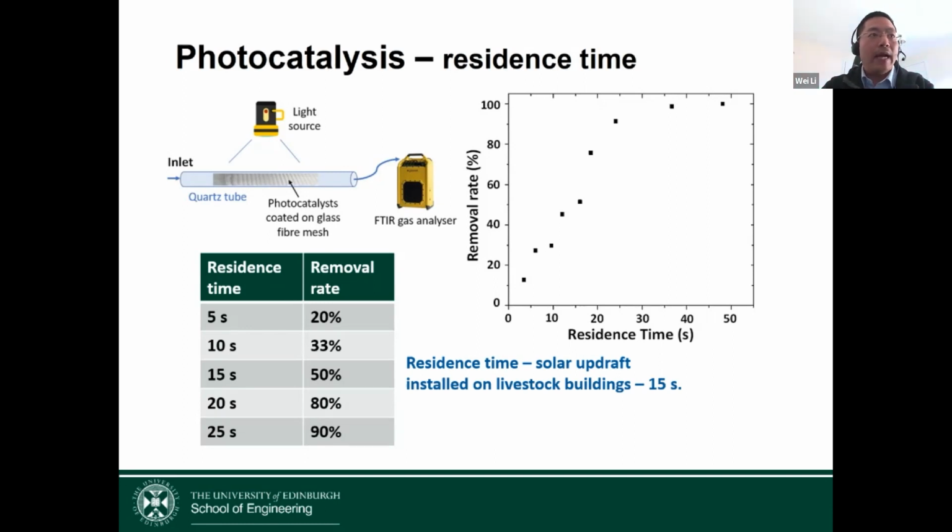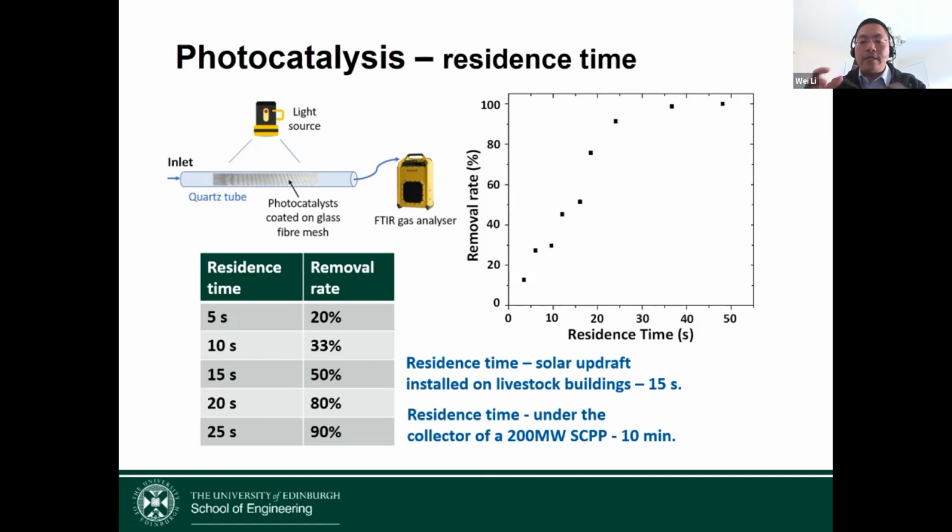And under the collector of a giant solar chimney power plant, the residence time can be as long as 10 minutes. This is why I mentioned earlier that it is not necessary to have this giant solar chimney if we only want to remove methane. A smaller solar chimney will do as well.